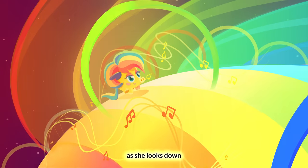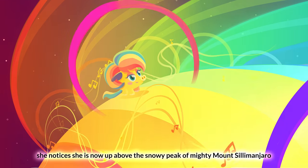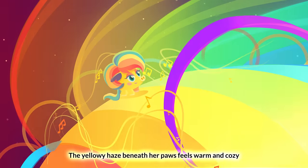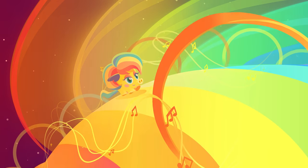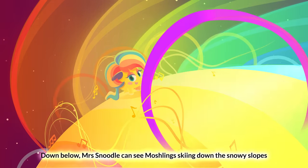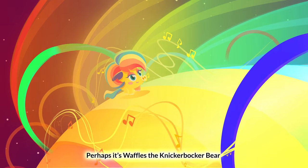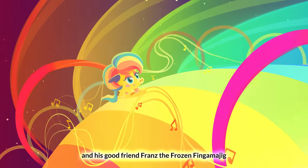As she looks down, she notices she is now up above the snowy peak of mighty Mount Kilimanjaro. The yellowy haze beneath her paws feels warm and cozy. Down below, Mrs. Snoodle can see moshlings skiing down the snowy slopes. Perhaps it's Waffles, the Knickerbocker Bear, and his good friend Franz the Frozen Thingamajig.